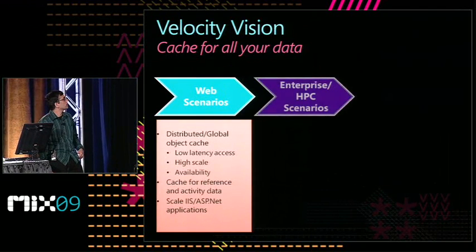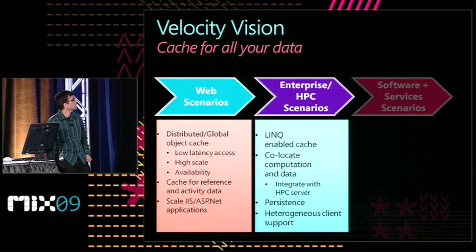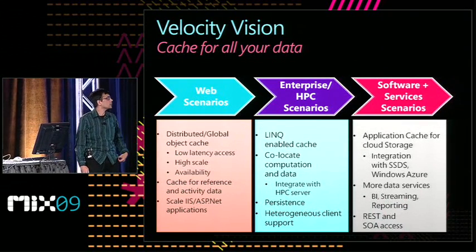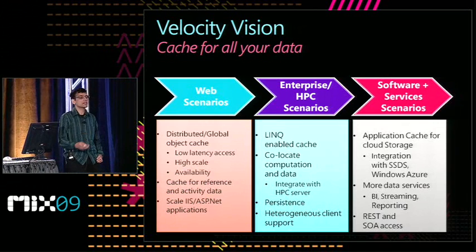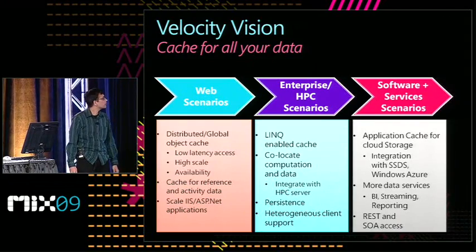It will target all the web scenarios. We target all the enterprise scenarios by doing the LINQ, co-location, and computation, and all the software plus services scenarios by integrating with Azure, and we'll probably have integration with ADO.NET Data Services. You have REST and SOAP access with Entity Framework and all the other cool things that we have. So that's pretty much it for my talk.